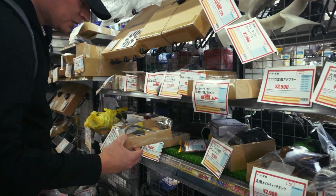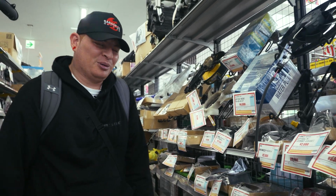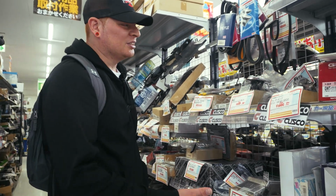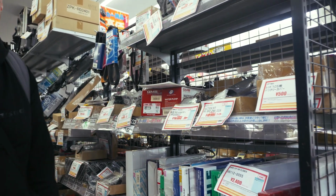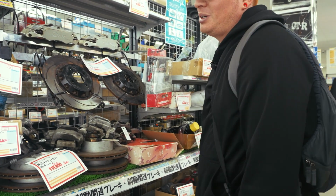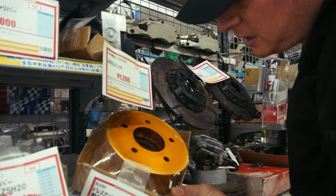S1415. Looks like turbo oil lines. This is all stuff that we probably just throw away at home, but here somebody might need it, so they come bring it here and put it on the shelf. I'm assuming if nobody ends up buying it, they probably also throw it away, but who knows. Ideal 6-pot calipers? It's probably eBay stuff. Correct me in the comments if I'm wrong.